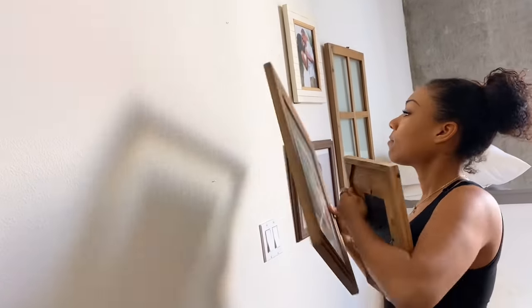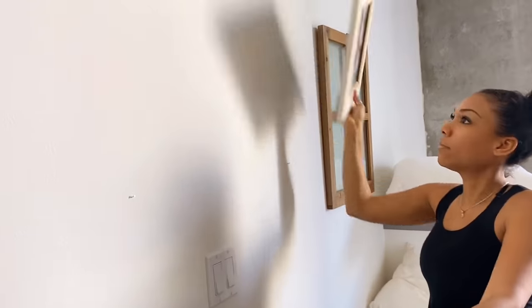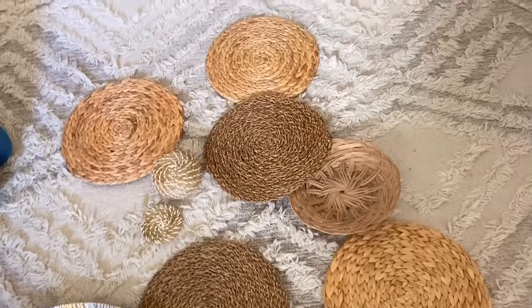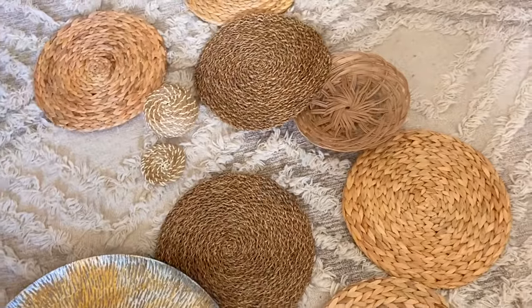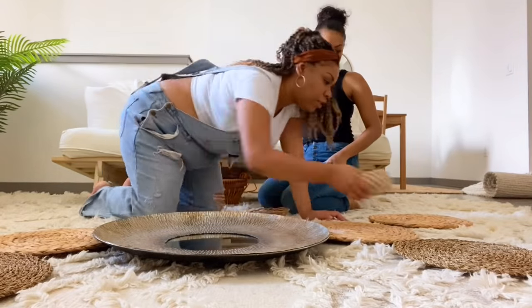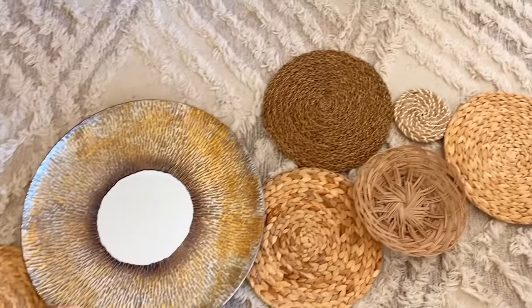Since the basket wall will be the central focus on this wall, we decided to remove these picture frames and we'll use them somewhere else in the house. Different things. We're gonna see how we can work them together on the wall. And this is what we came up with.